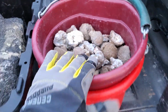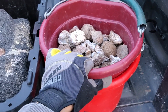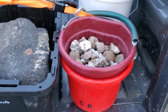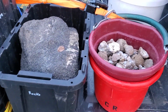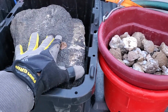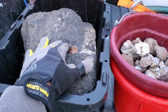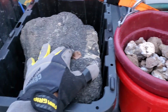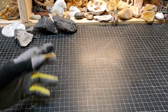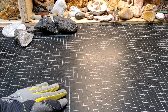Almost a whole 2-gallon bucket. That's like 1 3/4 gallon of Thundereggs. So we got a whole bunch more spots to hit out here. We're in Utah now, and well, we'll have to get these things cleaned up back in the shop. I'll see you there. Well, that trip out to Rabbit Springs was quite the trip.